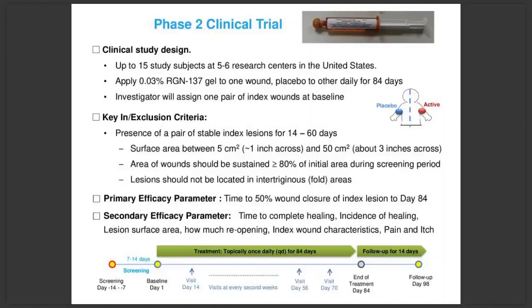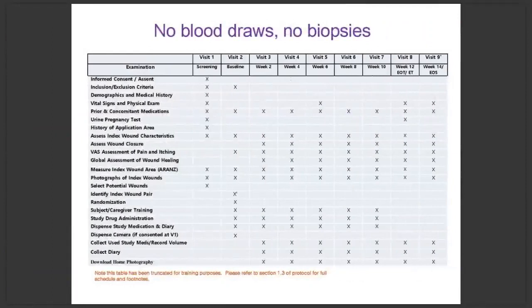So there's several visits, but at the same time, you'll see that this is not a very onerous study. Next, please. And I just want to show you, this is what we use as kind of a checklist of what goes on at each of these visits. At the top is one of the things that attracted me to this. This is not a gene therapy study.